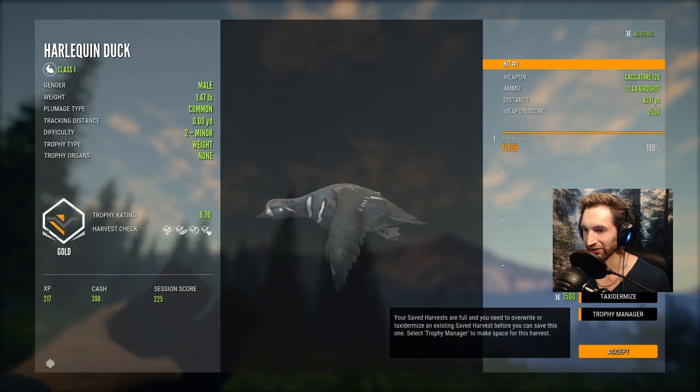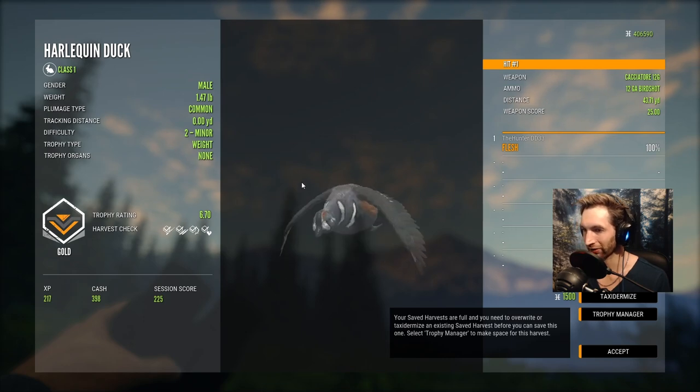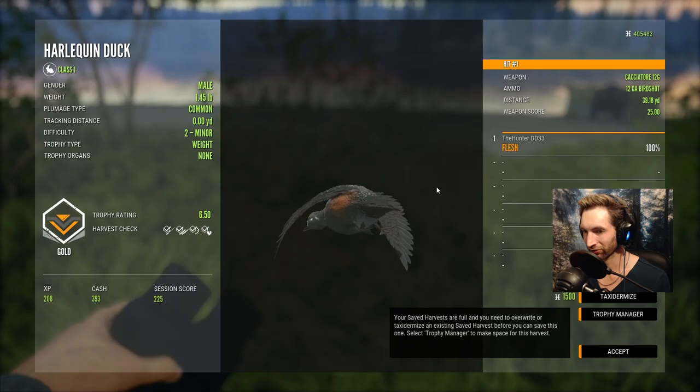This will be our second duck here, and that one's actually even a little bit bigger. A 6.7. We got him at 43 yards out. Another just beautiful looking duck. These really are something, aren't they? A 6.5 gold. We got him at 39 yards out. Looks like we hit him right in the wing as he was flying away there.